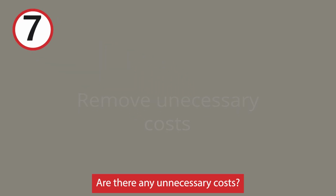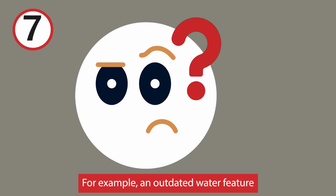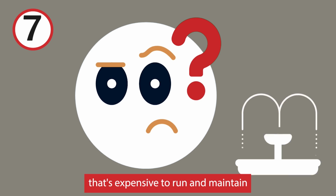Remove unnecessary costs. Are there any unnecessary costs? For example, an outdated water feature that's expensive to run and maintain could be removed to save the body corporate money over the long term.